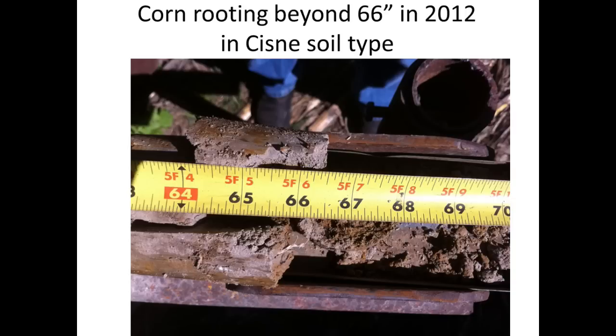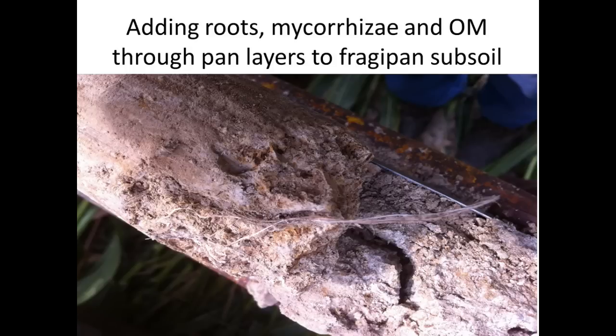Here's your corn roots on that particular site. This is 66 inches in depth, and we just couldn't get any deeper. That's the bottom of the probing we were doing. We couldn't get an accurate sample below that, 'cause that's all the deeper I can get my probe. We're seeing mycorrhizal development on roots deeper in the soil profile, not in the top. They're moving down.